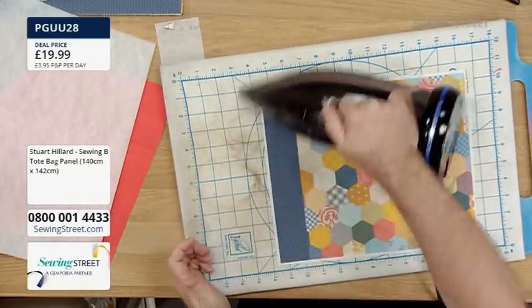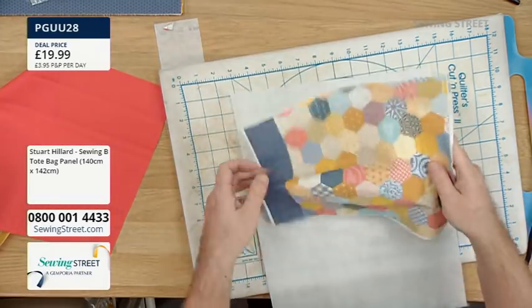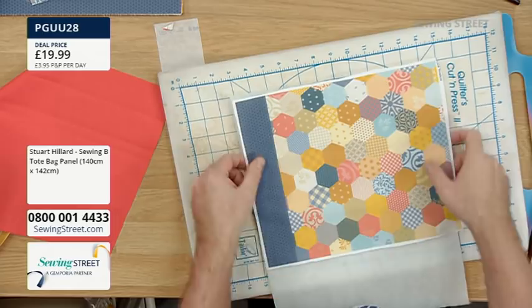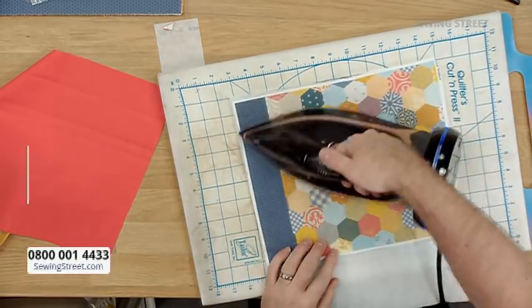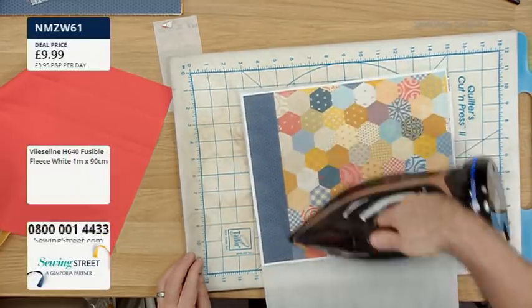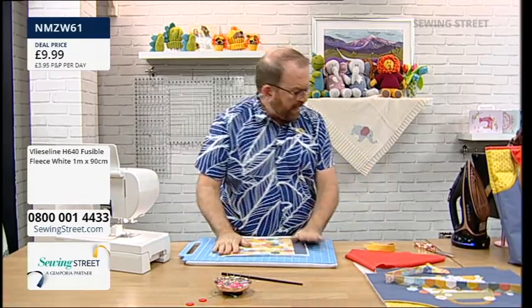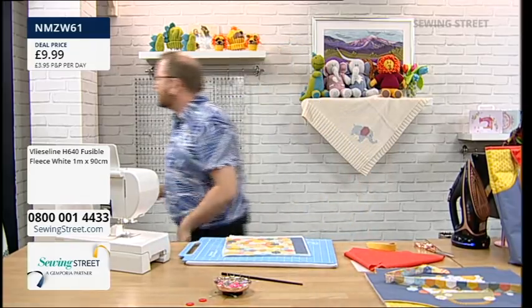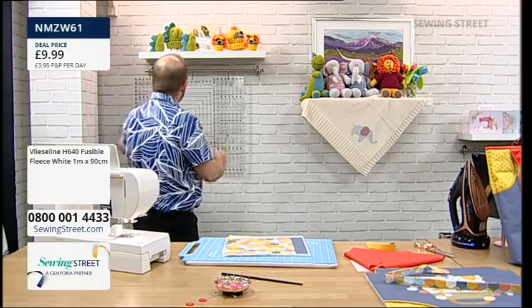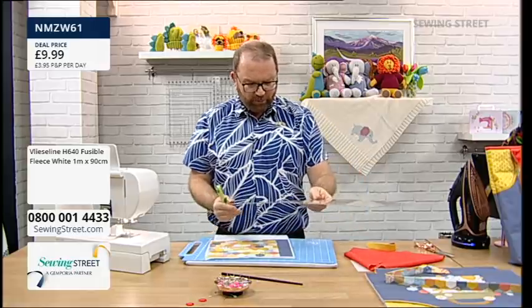I deliberately made it so what I'm going to do first of all is attach it to a bit of H640. Now, I am going to trim this down a little bit. I don't want it quite as long as this. So my H640 does run off the end a little bit. Now remember, you can buy the H640 either by the half metre or the more affordable way, by the metre for £9.99. You're saving £2. Okay, I'm going to trim this down. A rotary cutter. We'll make sure it's got a blade in. Yes, it does. Great. Okay, gosh, I feel like I'm on the Sewing Bee.